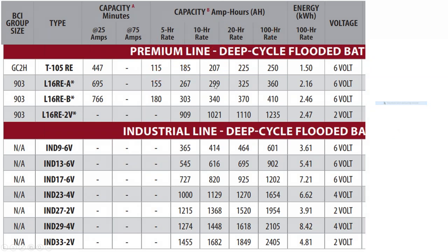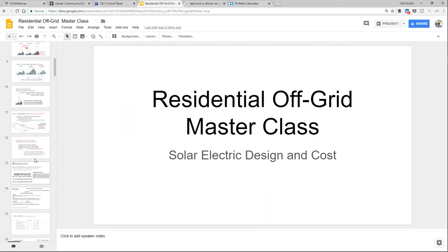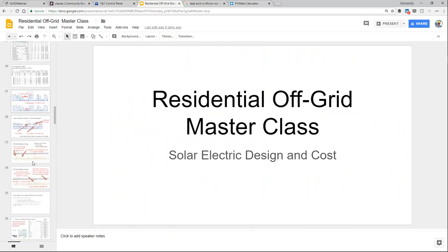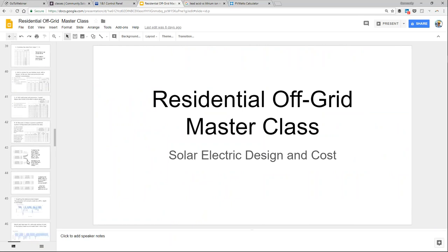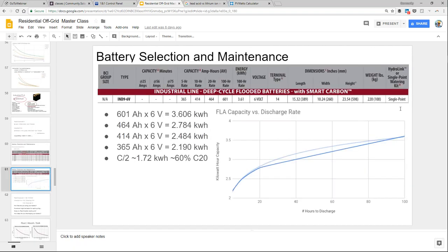What I've done, and I don't have it in your course handout, is I've actually modeled this. Let me pull up a different slide real quick. So I plotted this on a graph to show the discharge rate of how quickly we discharge. In this case, it's discharging the battery over 100 hours versus over 20 hours versus 10 hours versus 5 hours. And you get kind of a logarithmic decay curve.